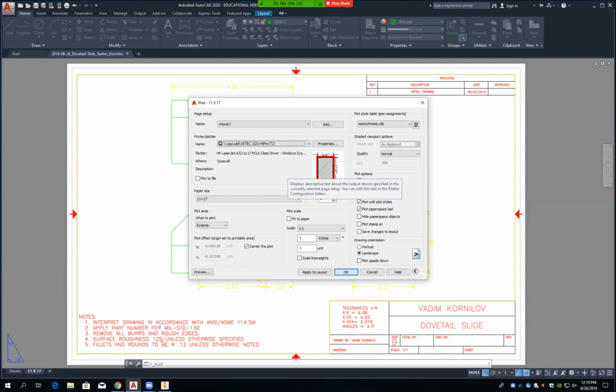Now, if you do not see this printer, all you have to do is make sure your work is saved, log off, log back in, and 99% of the time it'll show back up for you. Sometimes the printer drivers over the internet shut down automatically. So if you don't have it, don't get frustrated or upset. Just make sure your work is saved, turn the machine off, turn it back on, and it should be there for you. Everybody understand that?